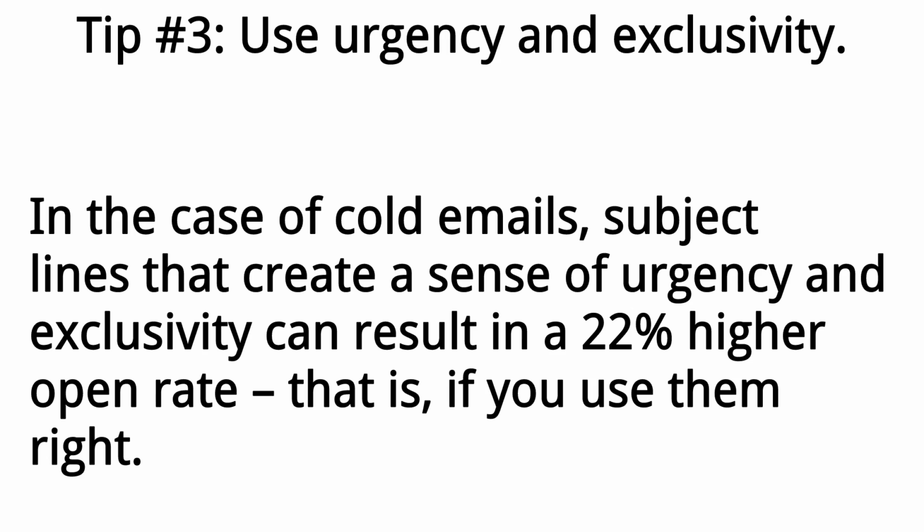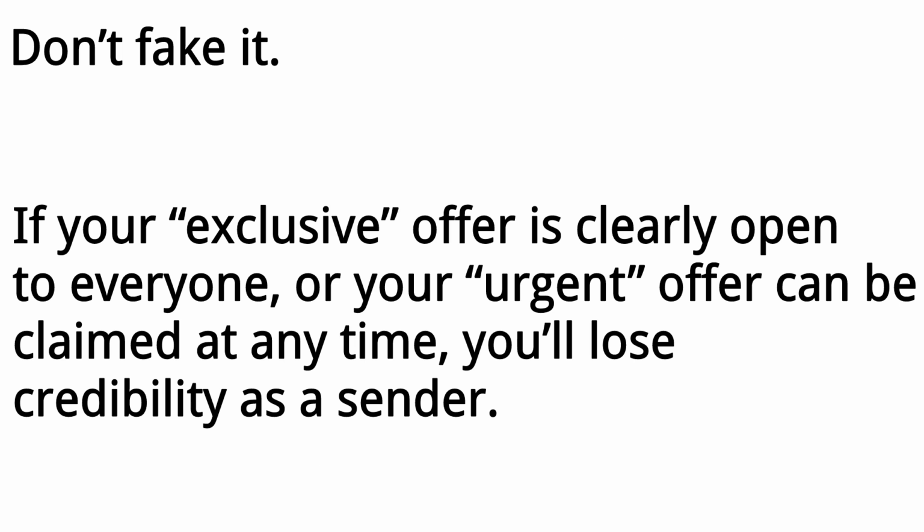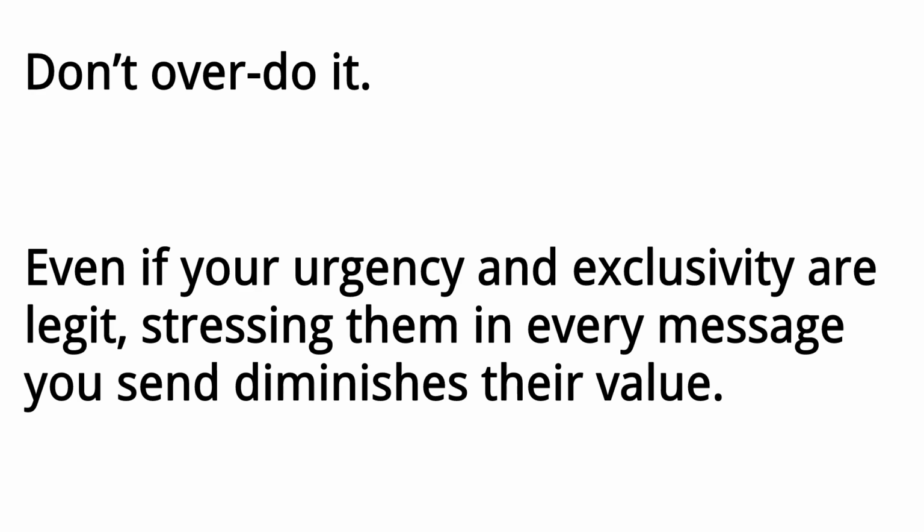Tip number 3. Use urgency and exclusivity. In the case of cold emails, subject lines that create a sense of urgency and exclusivity can result in a 22% higher open rate. That is, if you use them right. Don't fake it. If your exclusive offer is clearly open to everyone, or your urgent offer can be claimed at any time, you'll lose credibility as a sender. Don't overdo it. Even if your urgency and exclusivity are legit, stressing them in every message you send diminishes their value.